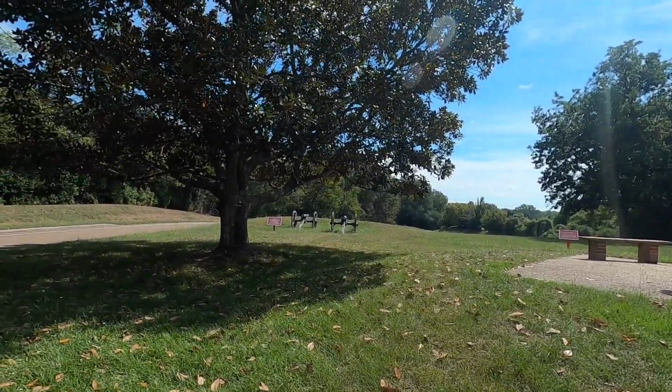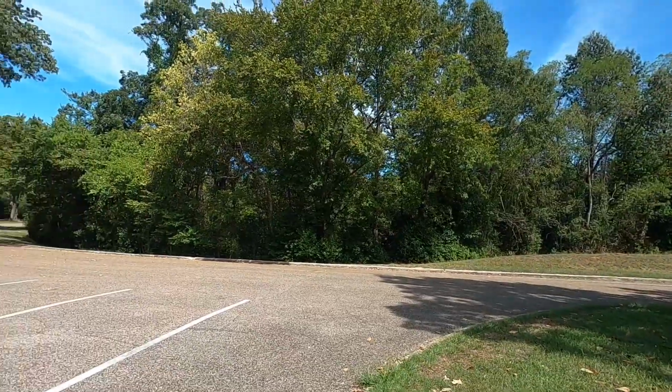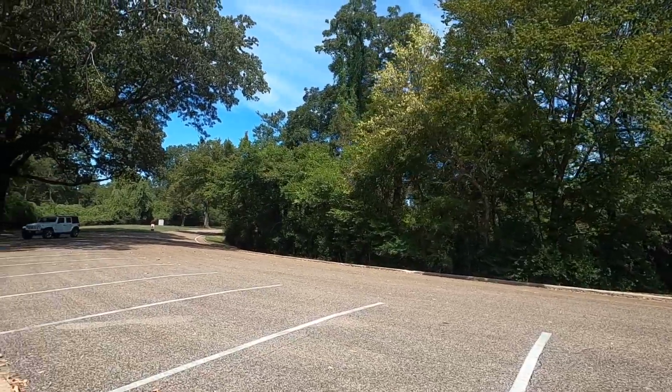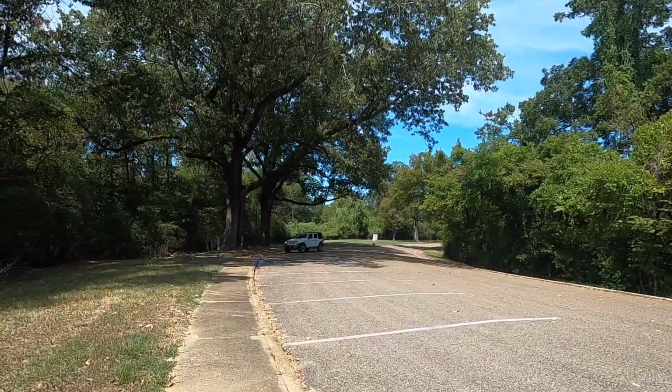So this is stop 12, where the Texans took care of all the Union Army. They came up trying to fight up this hill and they just blew them away. I got some old trees here, boy. Look at that old oak. Wow.